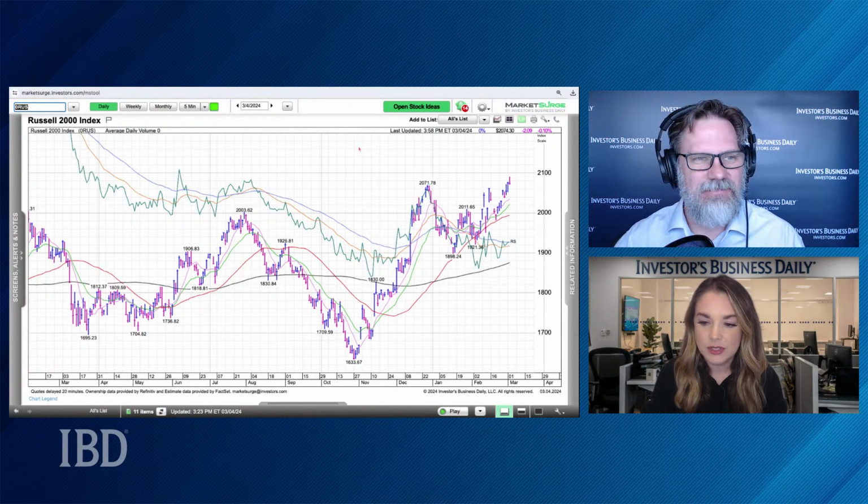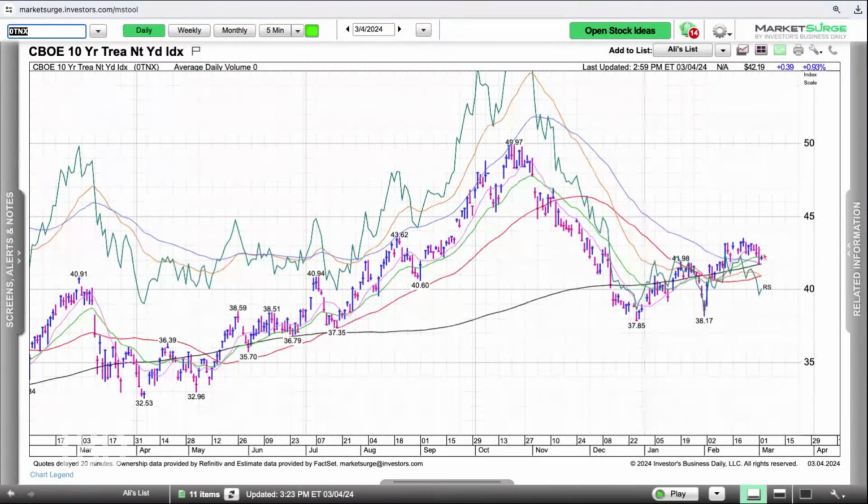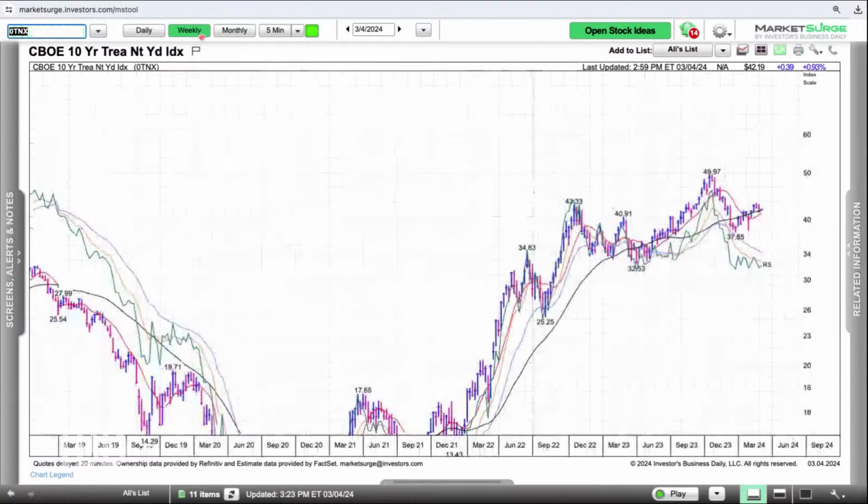Okay, let's now take a look at the 10-year Treasury yield. Up a little bit today, but if you take a look at the weekly chart here, maybe we're finding some sort of trading range. We're off the lows, but we're also off the highs. Can we find a happy medium here?